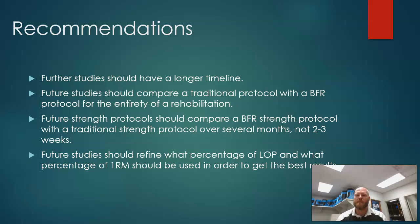And what percent of 1-rep max should be used to get the best results? Most studies are using 30%. Can we use more? Should we be using less? Once again, we don't really know.